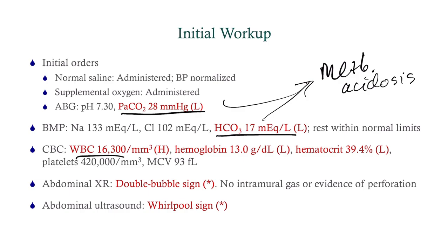CBC showed an elevated white count, a slightly low hemoglobin, and a slightly low hematocrit. Now, you might look at 13 and be like, well, that looks normal. Not in a neonate. Their hemoglobin is a little bit higher than for adults. The abdominal x-ray shows a double bubble sign, but no intramural gas or evidence of perforation. That makes necrotizing enterocolitis less likely. The abdominal ultrasound showed a whirlpool sign.